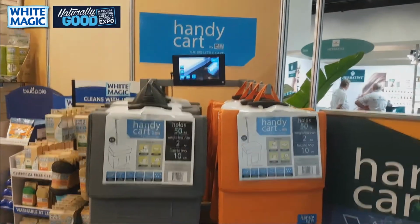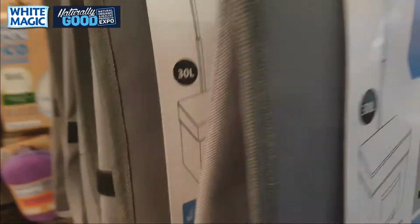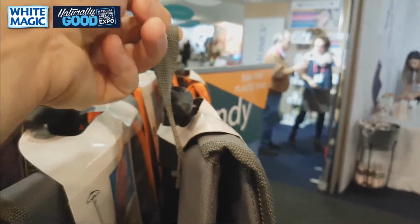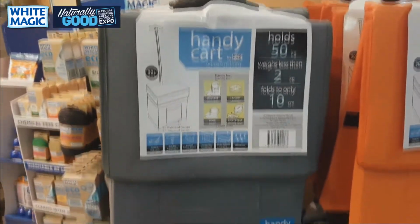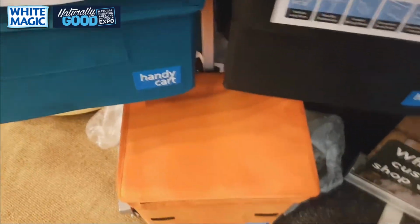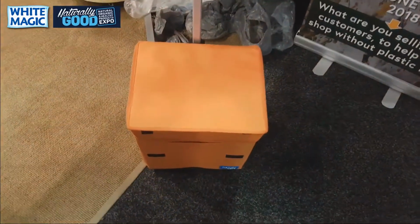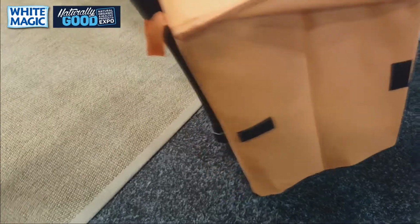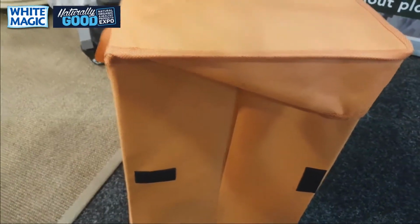What we've got here is the handy cart. The handy cart basically folds down to a 10 centimetre thickness, weighs only 1.8 kilos, so very light, takes up a very small footprint, and therefore it's great for storage, great for the back of the boot. You don't have to take it out because it takes up so little space. But when you need it, it unfolds itself to a 30 litre capacity, 50 kilo construction bag that's waterproof, lightweight, easy to roll, because you can see here how it's got the wheels and it pivots back onto the wheels to roll around. So a great little initiative that you can use for shopping, but so much more. Picnics, sports gear, beach, anywhere you're going to move things from A to B.